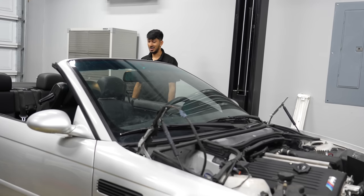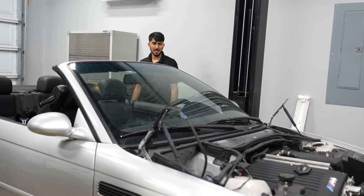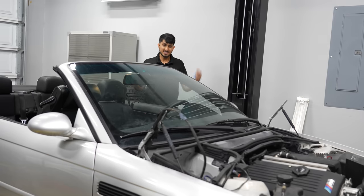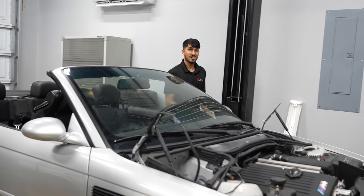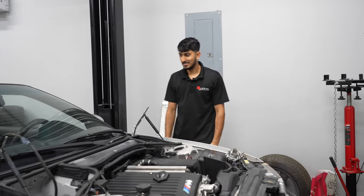Wow. Honestly, I'm speechless. Every time we do this, we've done this so many times in the past few months, it still gets me every time. I can't believe these cars still run. They just turn on and they just work. Can't believe it.